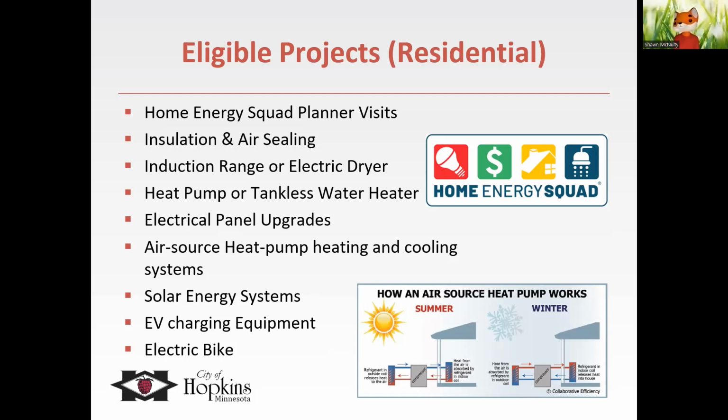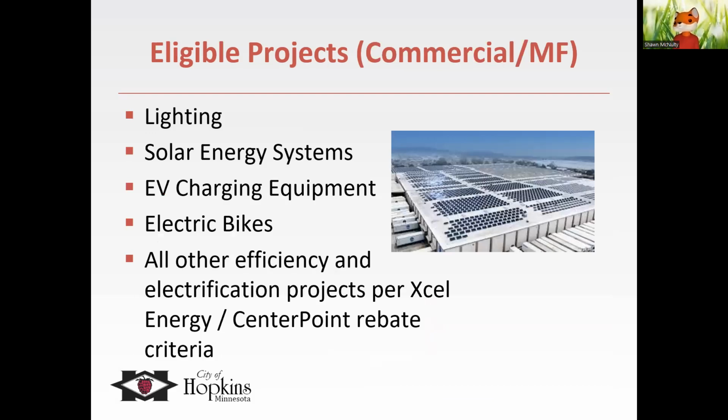So again, all of this is online with the rebate. I don't have any of the rebate dollar amounts in this slide deck. I encourage you to look at that on the website, and of course, you can reach out with any questions.